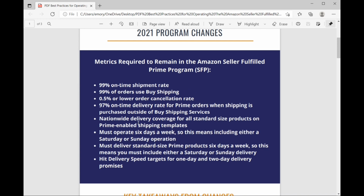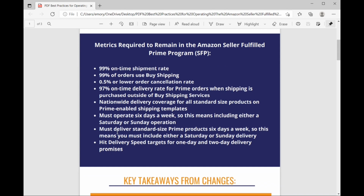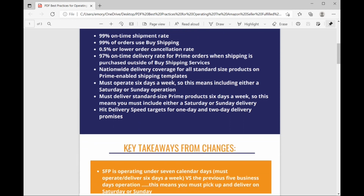Nationwide delivery coverage for all standard size products on Prime enabled shipping templates. You must operate 6 days a week. So this means you need to include either a Saturday or Sunday operation. And the same goes for delivery. You need to deliver standard size Prime products 6 days a week. So you must include either a Saturday or Sunday delivery. And then lastly, you need to hit your delivery speed targets for 1 and 2 day delivery promises. And we will talk about that in a little bit.